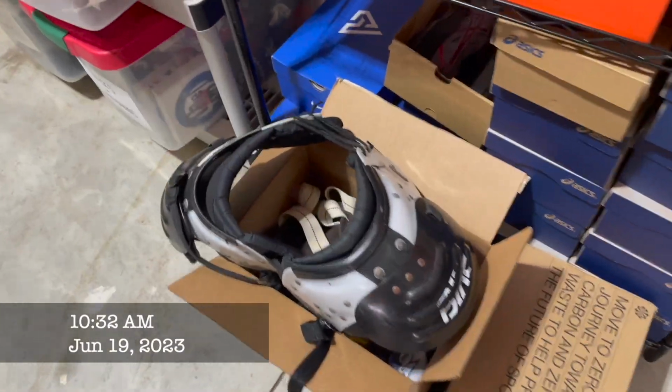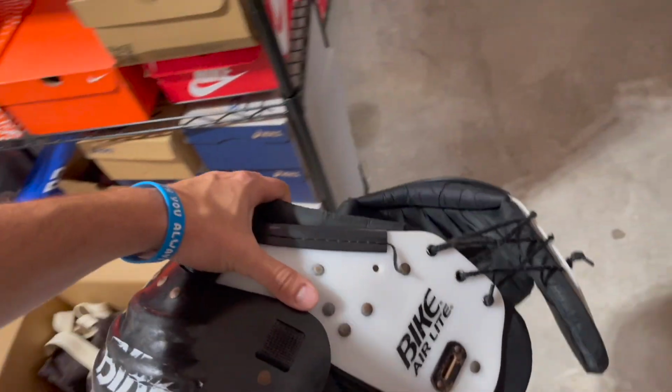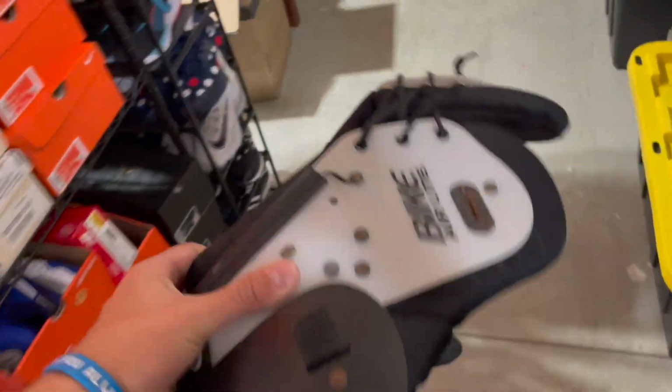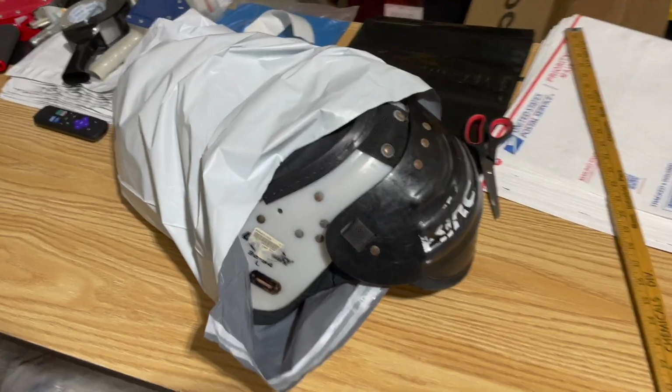Just a couple days later, item number 2 from our Goodwill trip sold. We sold these football pads, which I thought would sell pretty quick with football season approaching. We got $28 for these, and we're going to ship them just after we get everything else gathered up. All right, time to pack these up.